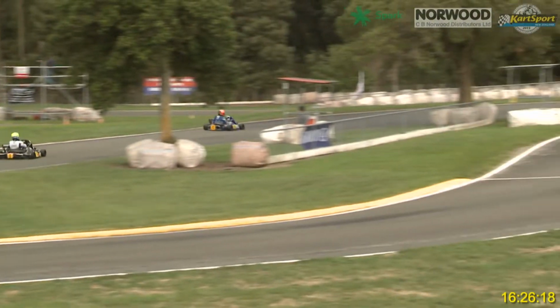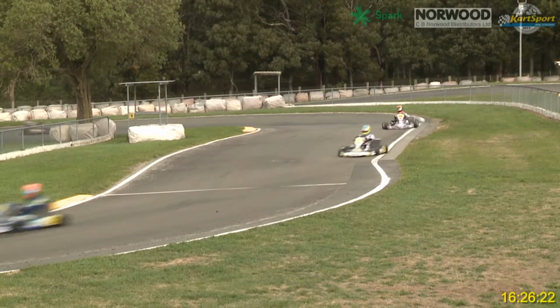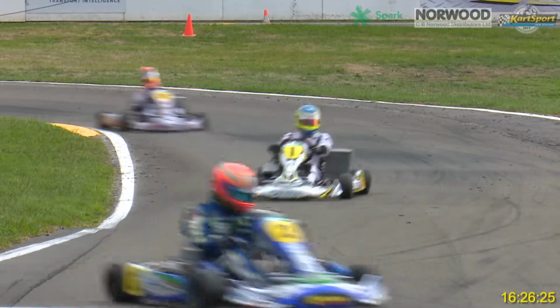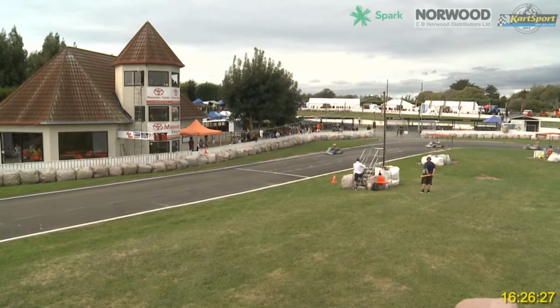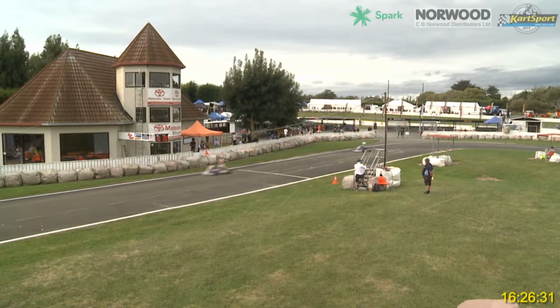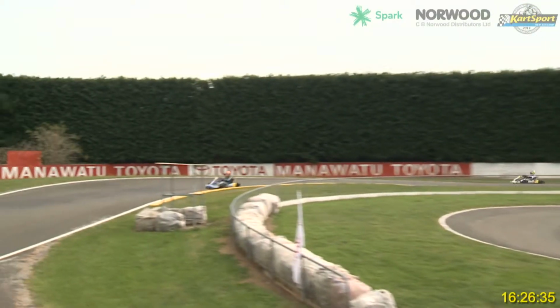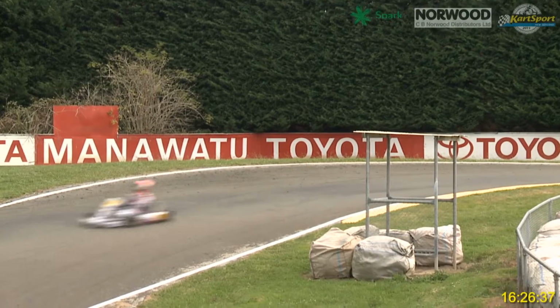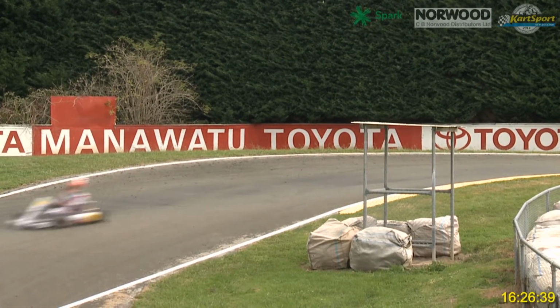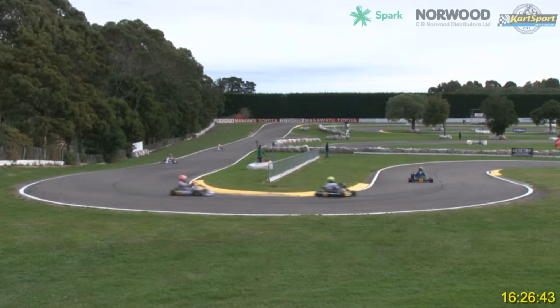The gap now under 2 seconds from Bray to Smythe. Bray again sets his fast lap. Hamilton now fastest lap of the race at a 42.51. Smythe at a 42.53. Chris Cox just dropped down into the 42s then at a 42.9.